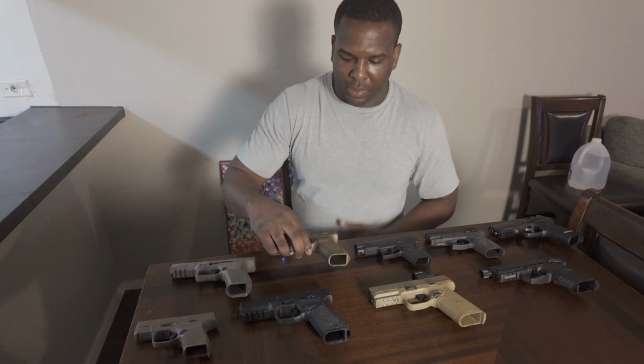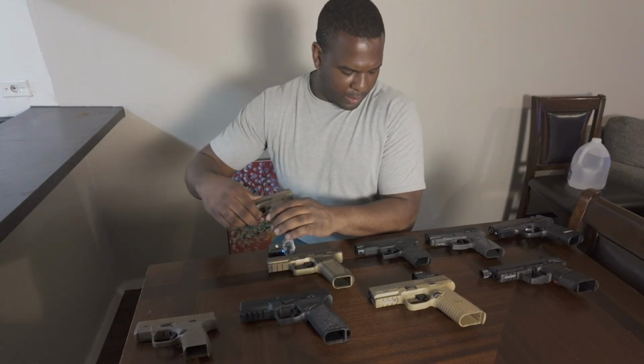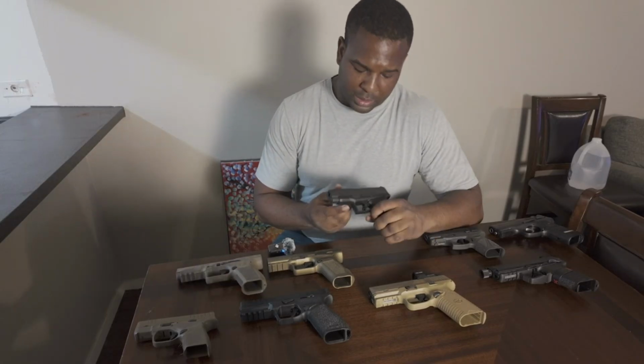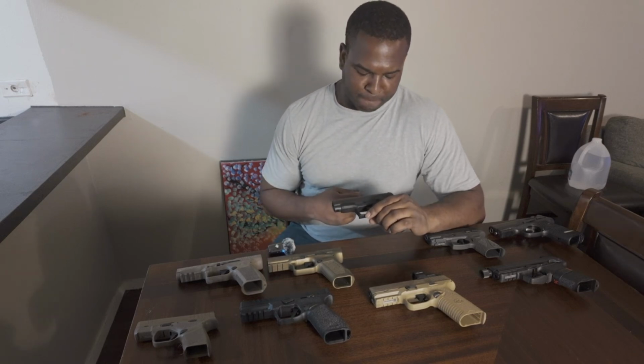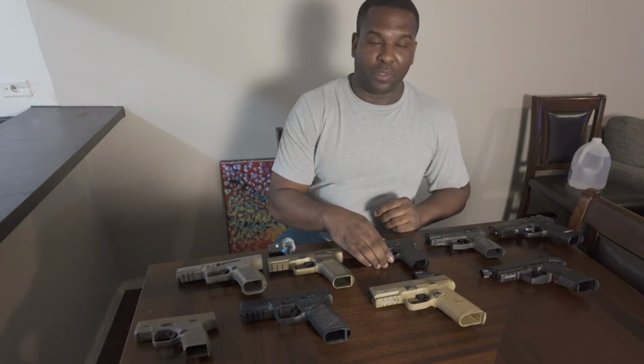It's not very accurate. I'll probably get rid of this one because it's nothing like the Mete. And then I have the Taurus GX4 XL. I actually took this to the range this past weekend. I'm going to have to make some adjustments to the sights because the accuracy wasn't there, but for the money, I just couldn't pass it up. It's extremely budget friendly.